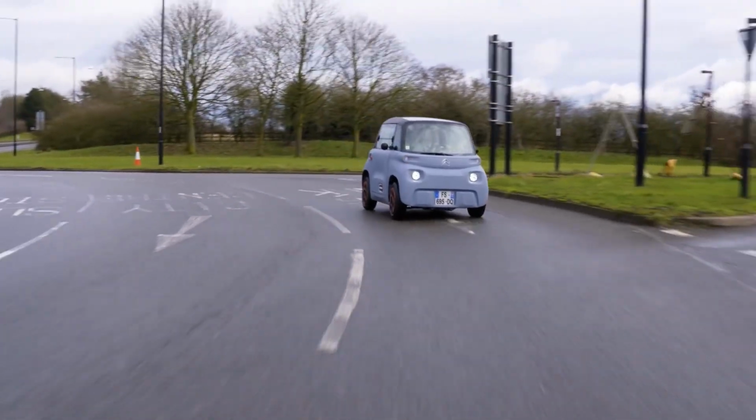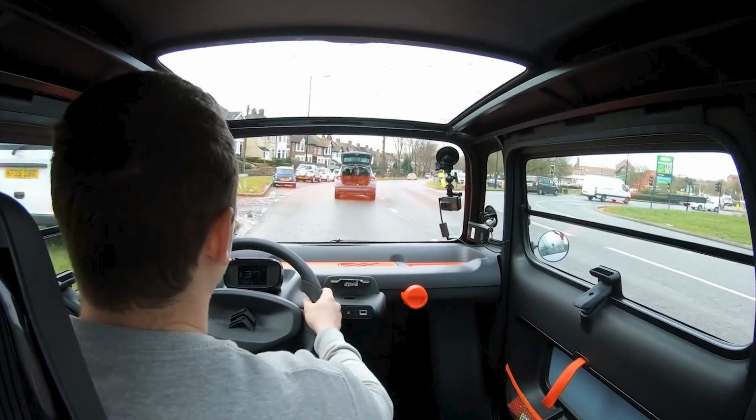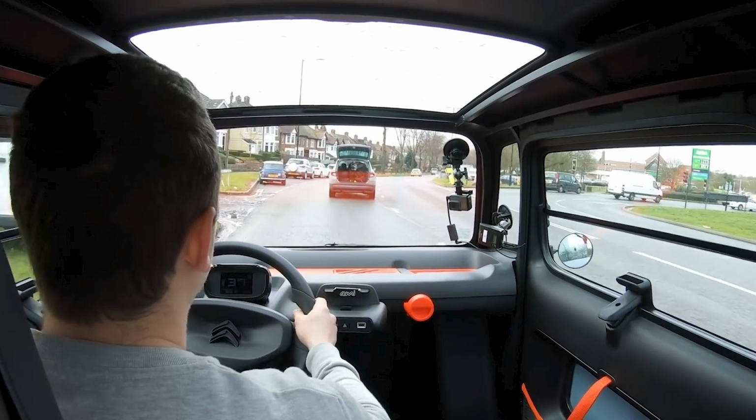We've got some tech in here. Look, there's a place for your mobile phone. Yes, you have to bring your own tech. There's space for a Bluetooth speaker because there's no stereo in the car.